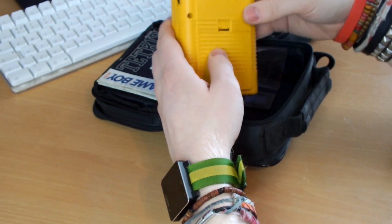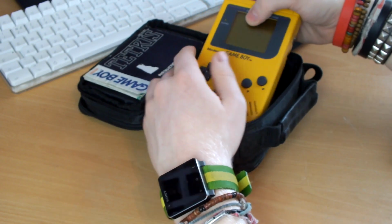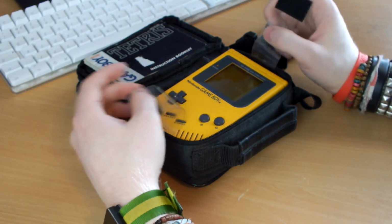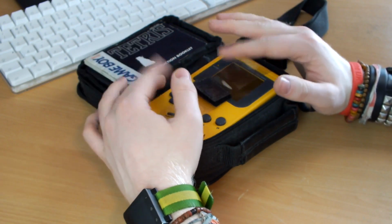The yellow one is the most common, so I'm not sure if the other colours were other countries only. I believe I've seen black ones in this country, but you can get see-through ones, and green and red and blue, and they look a lot better than the original Game Boy, which was that sort of off-white colour.